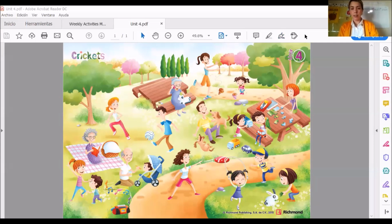Very good. Now, they are doing different things in the park. Who can help me and tell me one of the actions they are doing? A grandma reading a book. A girl feeding a rabbit. Mom is doing a puzzle. Daddy is playing with a dog. And brother and sister are dancing to the music.